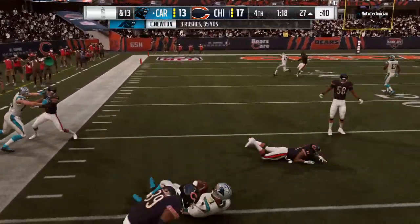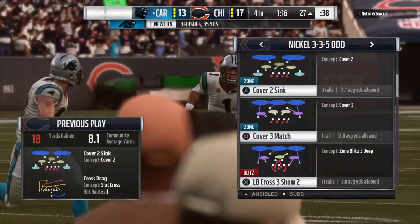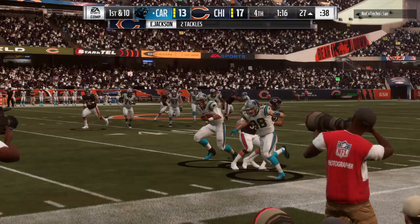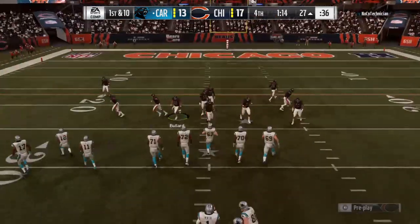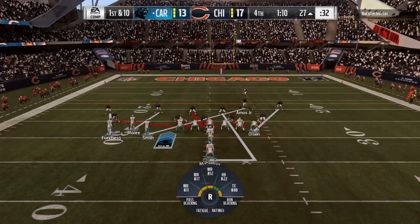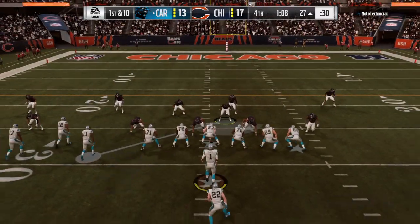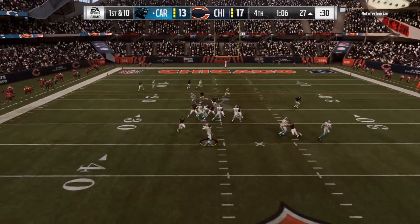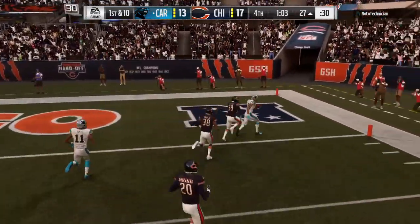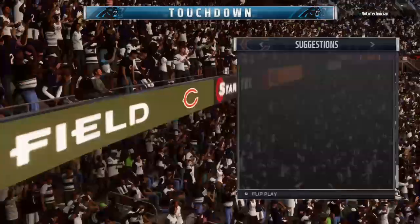And he works it past the 30, almost to the 25. Newton able to use those legs and get past the marker to pick up the 1st. All right, partner, I'm a defender, but I've got to express my admiration there. Moving around, making it happen, and instead of worrying about protecting himself, he goes and gets the 1st down. I got to give it to him on that one. Normally, you don't.